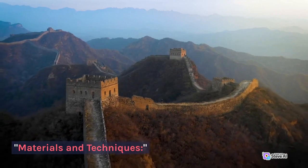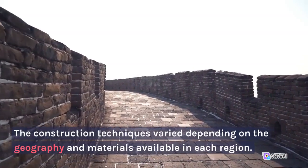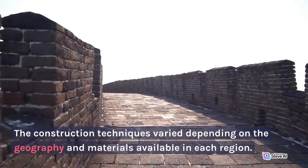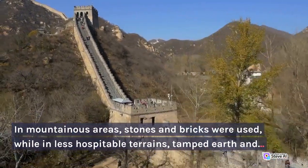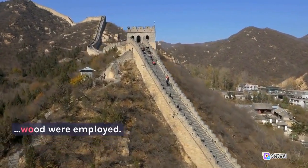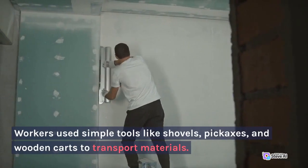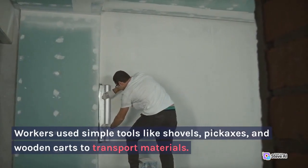Materials and techniques. The construction techniques vary depending on the geography and materials available in each region. In mountainous areas, stones and bricks were used, while in less hospitable terrains, tamped earth and wood were employed. Workers used simple tools like shovels, pickaxes, and wooden carts to transport materials.